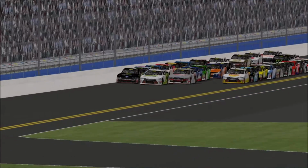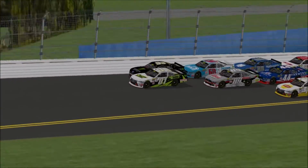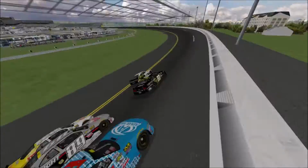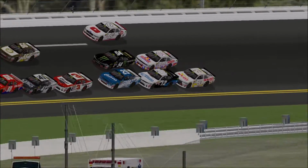89's following the 01. Oh, my God. The 44 right behind him, AJ Knickel. The 11 is at the bottom. They are 3 wide all the way down deep in the pack. Even these guys all the way back here, including the 6, the 80.